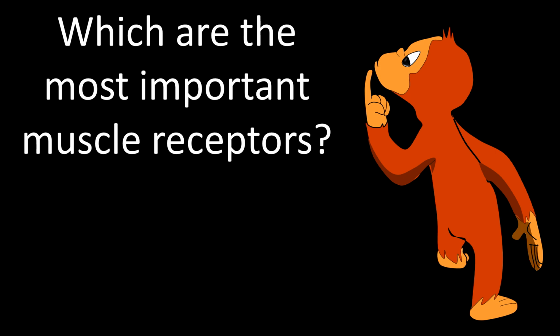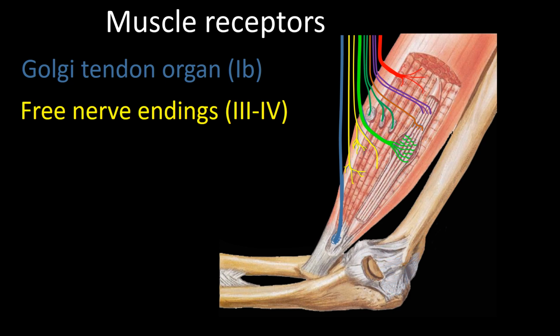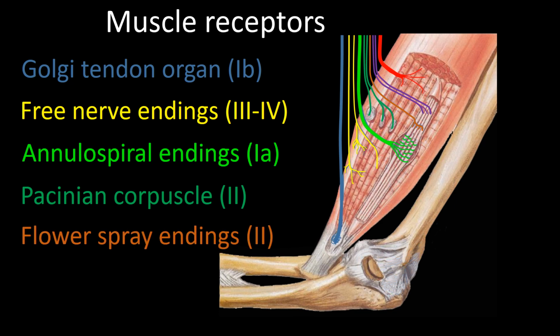Now we go to muscle, where we should ask ourselves the same question: which are the most important muscle receptors? Muscle receptors include Golgi tendon organs, innervated by 1B fibers, free nerve endings of thinly myelinated and non-myelinated fibers labeled 3 and 4 respectively, annulospiral endings innervated by the fastest conducting fibers in the nervous system, the 1A fibers, Pacinian corpuscles innervated by type 2 fibers, and flower spray endings innervated by type 2 nerve fibers. Golgi tendon organs, annulospiral endings, and flower spray endings are involved in proprioception.